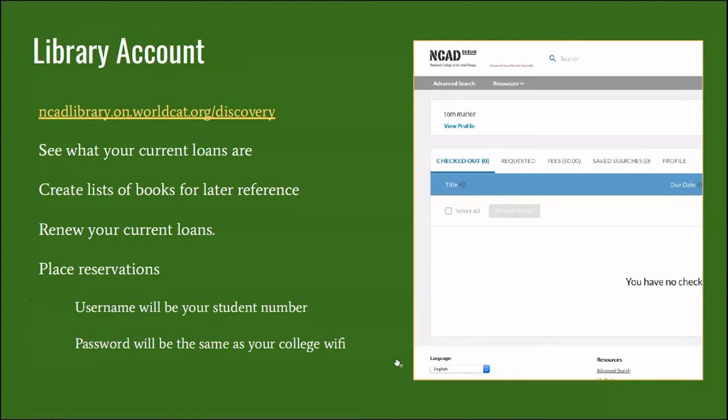So by accessing your account online, you can not only place holds, but you can see what your current loans are, when they're due back, for example. You can create lists of books for later reference. If you're maybe looking at the catalog, getting ready for an essay, you create a list of all the books you want, but you're not ready to actually place a hold on them yet. You can also renew your books from this screen as well.